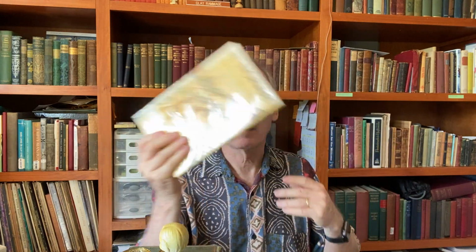Over the Blue Mountain. I have no idea what this book is even about. It looks like a young adult novel. In Norway, I picked this one up because, again, living in Minnesota, selling in Minnesota, we have a lot of Scandinavian heritage, so I like to pick up books that relate to that. Holland, Norway, Sweden, Finland, those types of items do well.